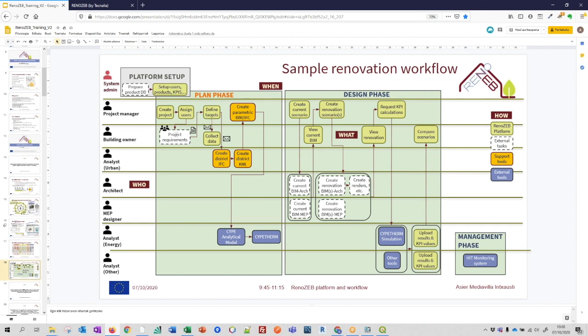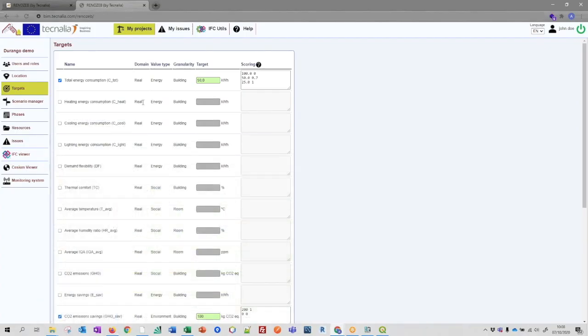in this step has to define the project targets. So which are the real KPIs that are relevant to my project: to click on them, to identify them, and also to give a target value and a way to score them. For example, for energy consumption, we can say the target could be 50 kilowatts per hour, or well, it should be per square meter, but anyway, any kind of number.